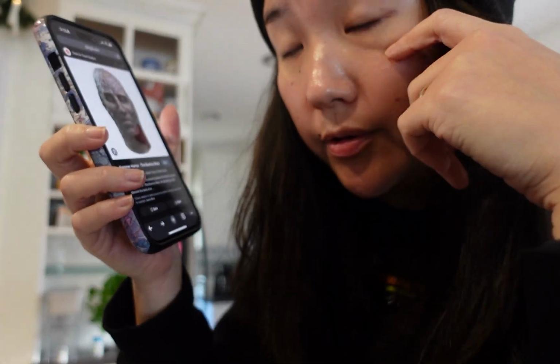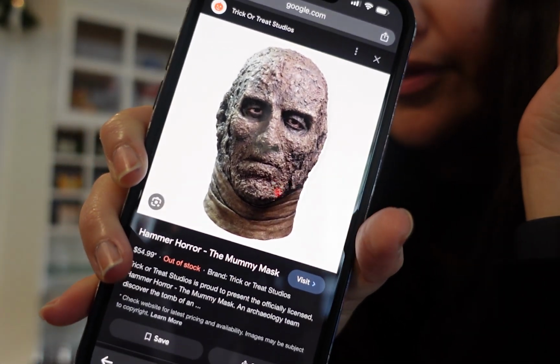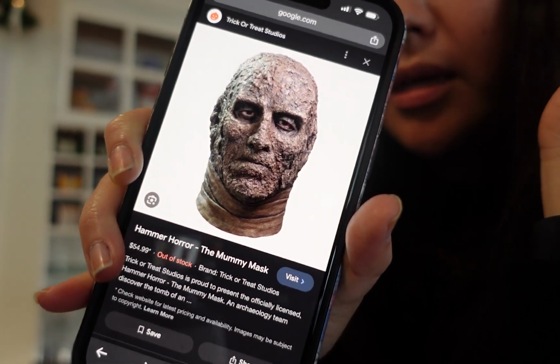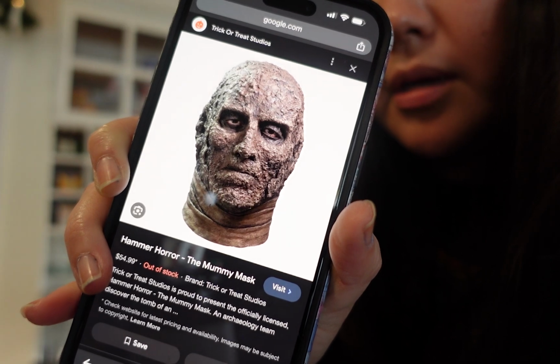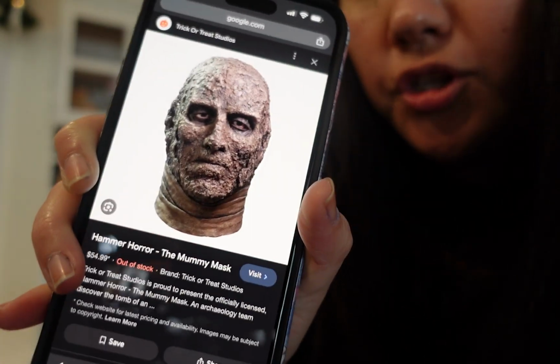Okay, I found a better reference picture. I think I want to go for this skin tone. There's definitely brown and gray in it. Not so much yellow like it shows in the picture from the Northman still. But yeah, let's shoot for this.